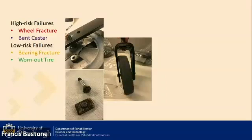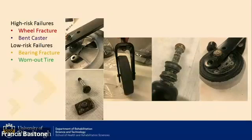The other category of failures here are low risk failures. These are something like bearing fracture, which is in the middle there, and worn out tires, all the way on the far right. These are failures that do not cause immediate harm to the user. They still allow the wheelchair to function properly. A bearing is supposed to function like this, right? It takes the load off of the caster and protects it. So when the bearing fails, it's really just doing its job.